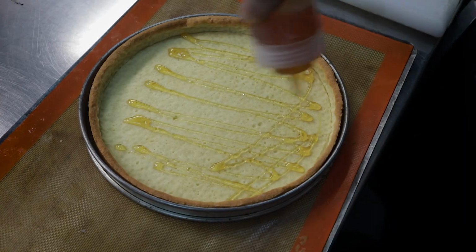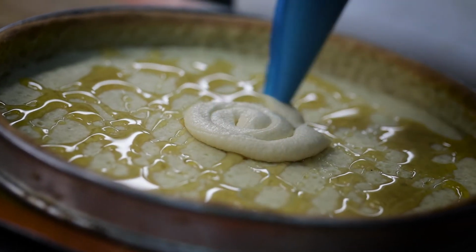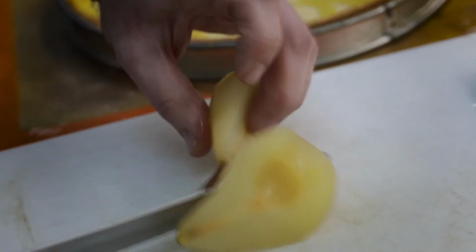Now we come into filling the tart case. I take some more of the honey and feather it inside the tart case, and then pipe frangipane on top in a circular motion, starting in the middle. Then the pears, which we have drained onto paper, we cut into halves. We also make a key for the tart, which goes in the middle, and then we arrange the pears around the outside of the key.